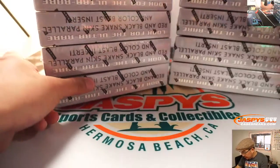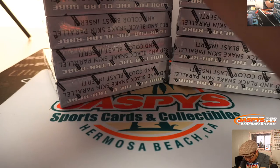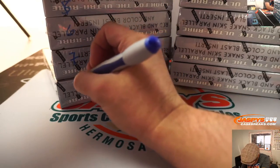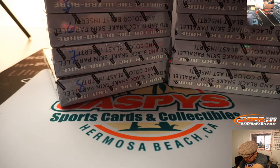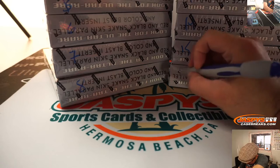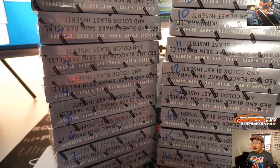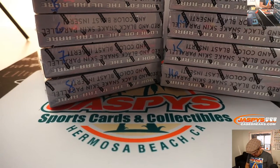Quickly number these 1 through 16. 4, 5, that's a 5, 6, 7, 8, 9, 10, 11, 12, 13, 14, 15, and 16. So you can see all the numbers right there. All the way up to 9 on the top right, all the way to the bottom, 8 and 16 on the bottom.